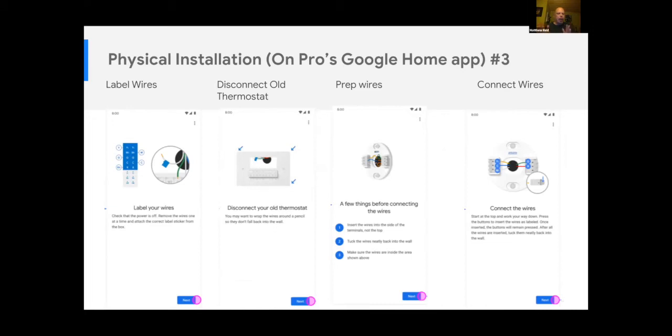Okay, back to our installing in the home app. You got your wires that you pulled out. You now have them labeled. Your old thermostat is disconnected. You're going to be putting your new wires into the system as labeled at where they want to go. To connect the wires, very similar to what the other models are, you just push down on the tab, slide the wire in, and away you go. It's just a push tab that you need.